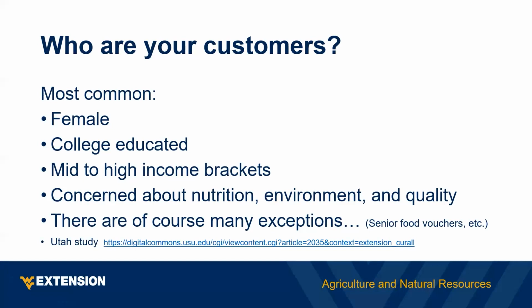52% were also willing to support a CSA program. 62% were female and 59% were married. The average family size was 3 individuals, so they did often have children, and they made an average of 4 to 7 trips to a farmer's market a year.